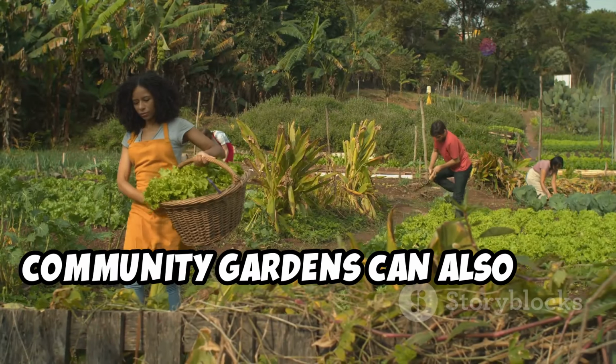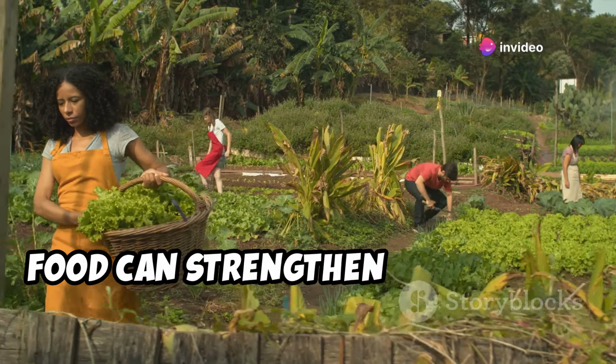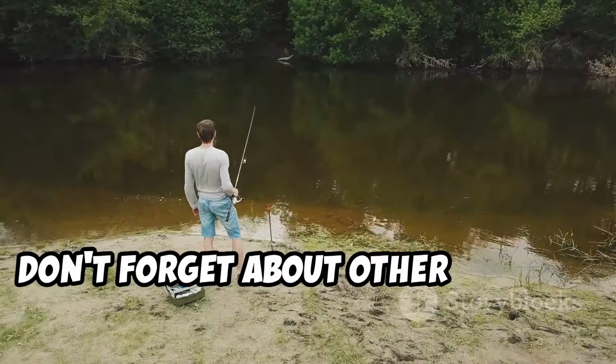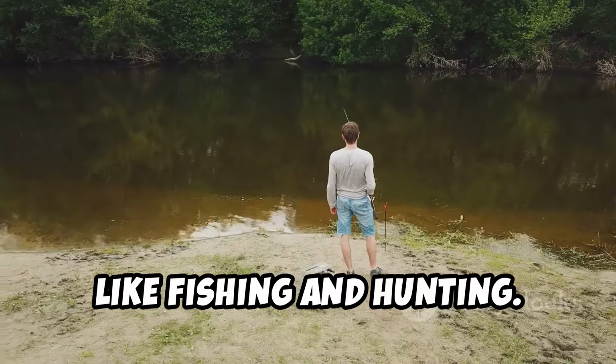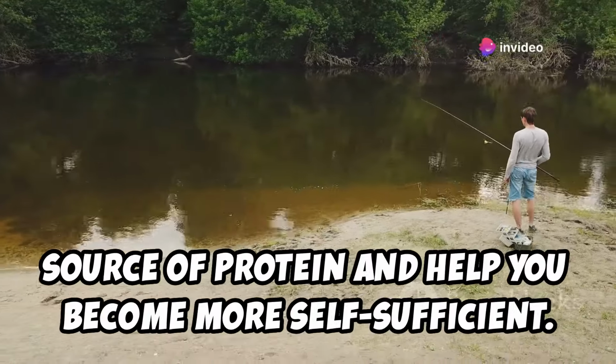Community gardens can also be a valuable resource. Working together with neighbors to grow food can strengthen community bonds and provide a steady supply of fresh produce. Don't forget about other sources of food like fishing and hunting. These skills can provide a sustainable source of protein and help you become more self-sufficient.